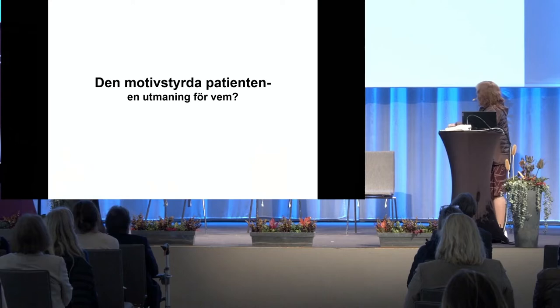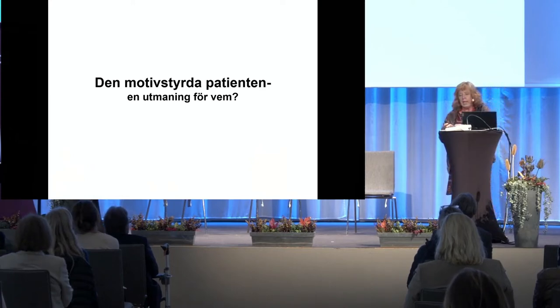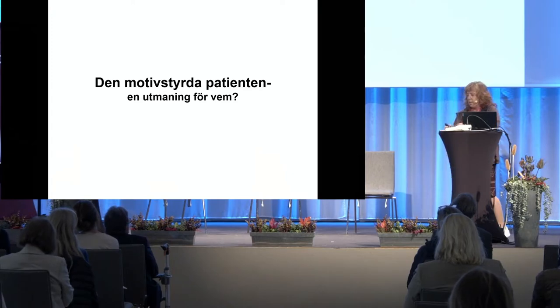But when we become ill at any point in life, we become suddenly patients, which is a very difficult construct to adapt to. As persons, we are driven by motives. We want to achieve our goals in life. We want to be as healthy as possible. We want to be socially active, to be socially integrated with family and friends.